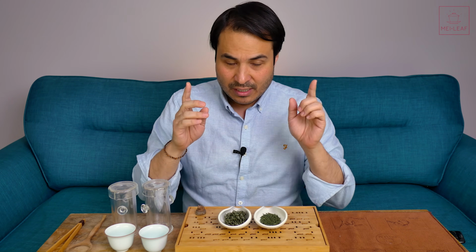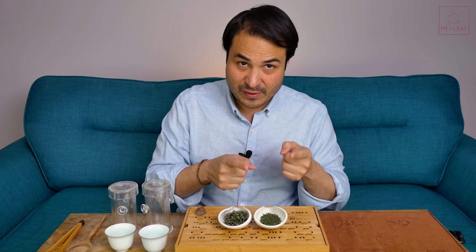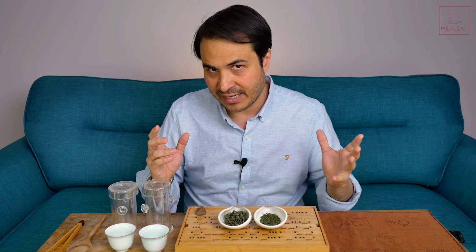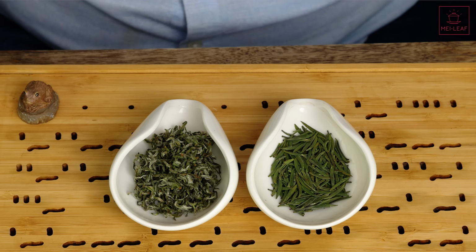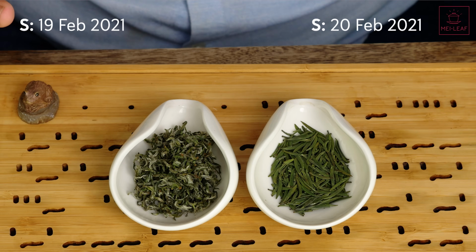We have Ganlu, often called sweet dew. So this is a first pluck Ganlu, and we've got a first pluck Juyeqing, often called bamboo leaf green or bamboo green. Both of these are very, very highly revered green teas from China. Let's quickly scope them. They're both first pluck, as I said. They're both picked in February. This is the 19th, this is the 20th of February, so very, very close together.